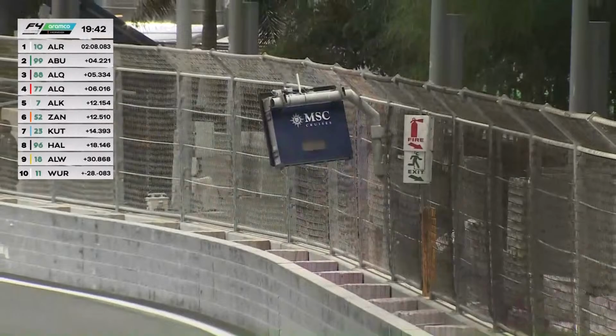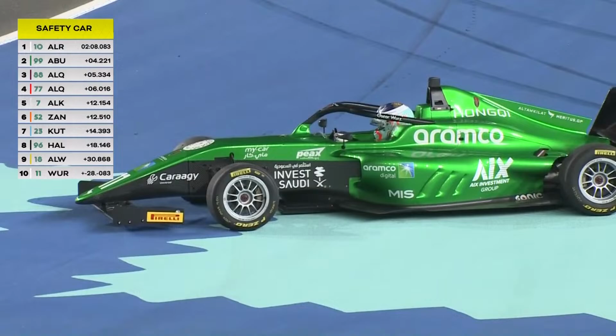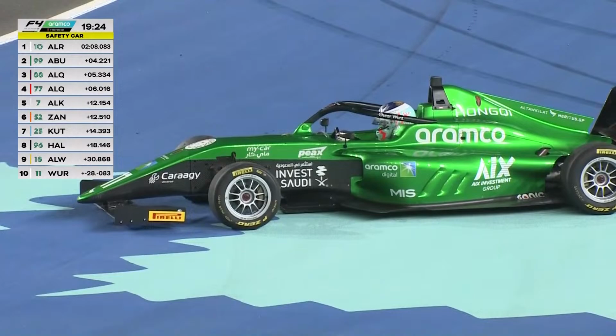So, safety car, full course yellow. This is not good news for Oscar Wurz, I believe. Yes, Oscar Wurz. Let's hope they can help him restart the car. It would be such a shame for him to end the qualifying like this.